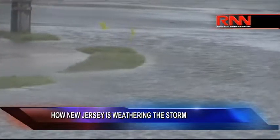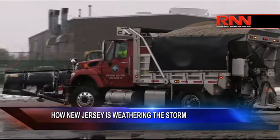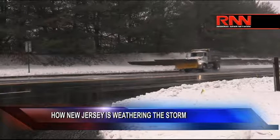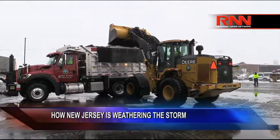Towns further inland also experienced flooding in the roadways. Monmouth County Public Works crews were called to some of those areas, but in most cases, it wasn't overflowing rivers or creeks that brought water onto the roadway. Flooding issues because of the snow and ice clogging up the drains. Public Works crews in the county will be working overnight right through the morning rush hour, salting the roads and pushing any accumulation out of the way.